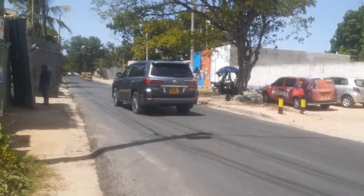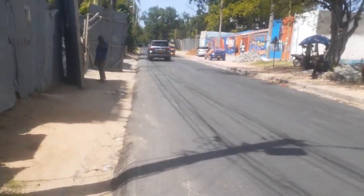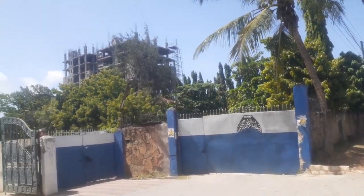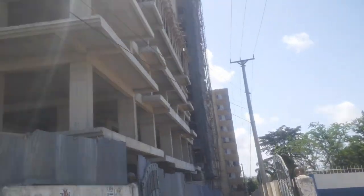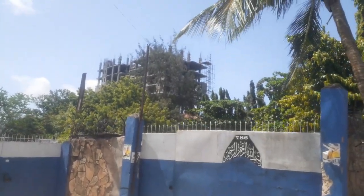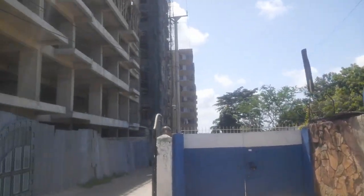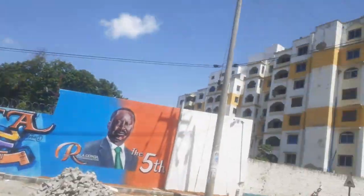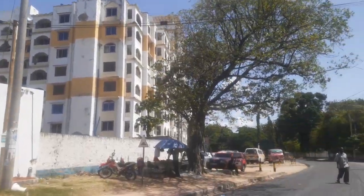Lexus, guys. Oh my God. If you thought I was lying, people with money live in this area, man. And also, guys, more construction. Still under construction, you can see, man. There's a road right there. There's an apartment down there to the beach. Another one still under construction. There's this one here, beautiful, which is already finished.